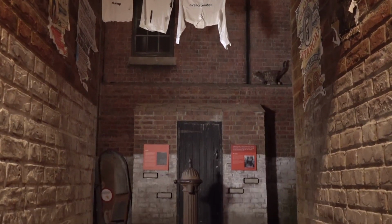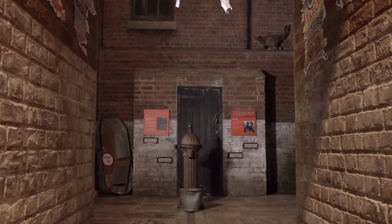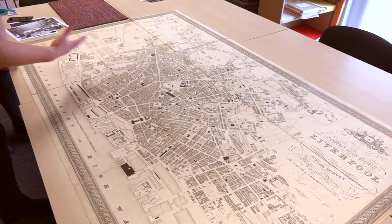People preferred to live near the docks so that they could get to and from to go and see what work was available. You see a real mixture of different people. So obviously we've looked in detail at the Pembroke Place courts and who's living there. We've got people born in Liverpool, people born elsewhere around Lancashire, but also people from Scotland, from Wales, from Ireland. We've got a real mixture of different people all coming together and living in this growing town.